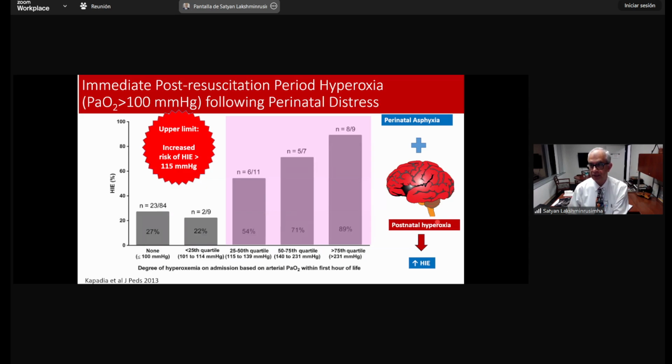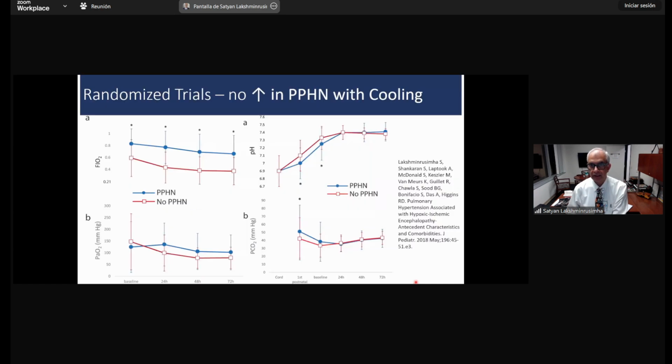Again, I want to remind you that we can't say that there's a causative angle here. It might just be a pure association, but it clearly shows that having perinatal asphyxia and postnatal hyperoxia can be associated with increased incidence of hypoxic ischemic encephalopathy.